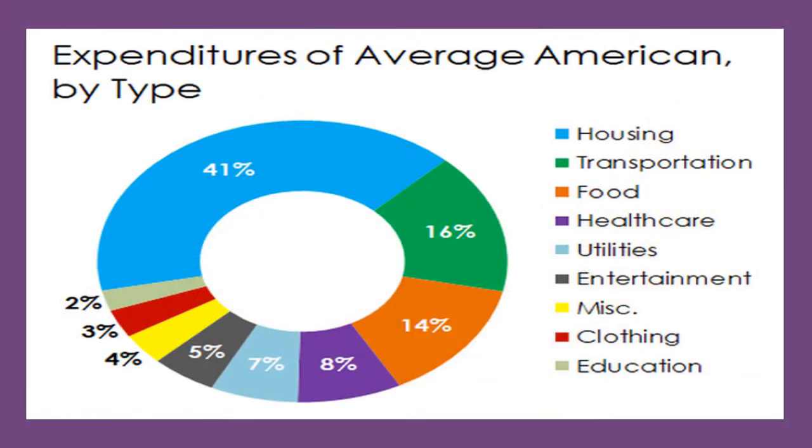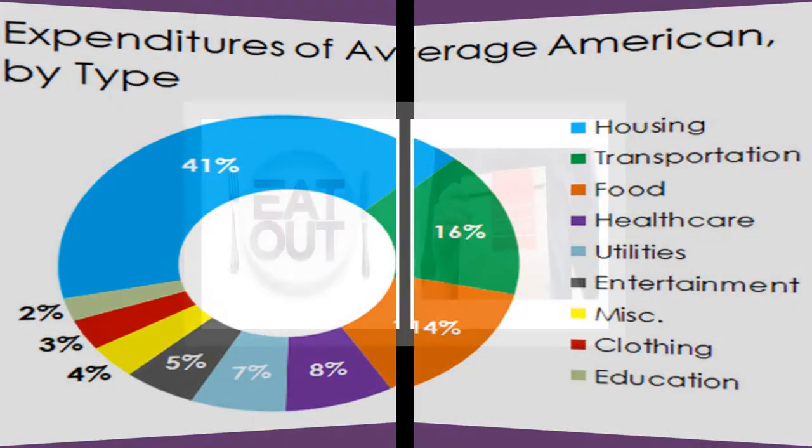So this is the expenditures of the average American, and you can see by housing, transportation, food, healthcare, utilities, entertainment, miscellaneous, clothing, and education how a typical American spends their money. We're going to concentrate on 4 of these today and look at small changes in the average American budget, what that looks like, and what that could look like potentially for your situation.